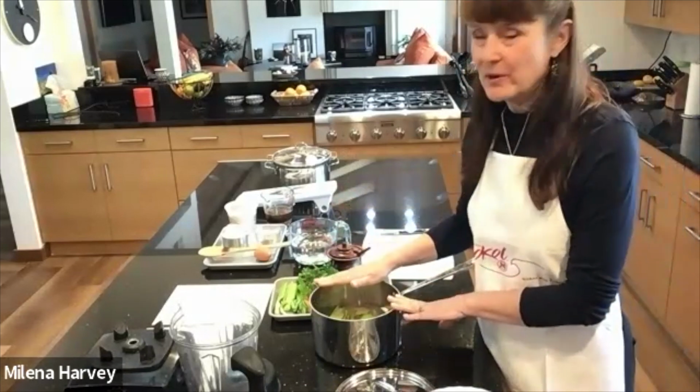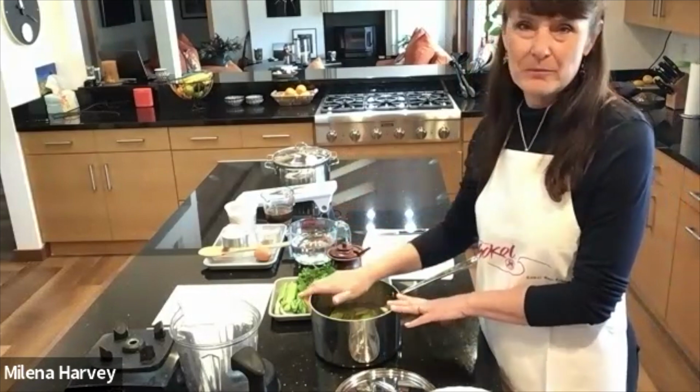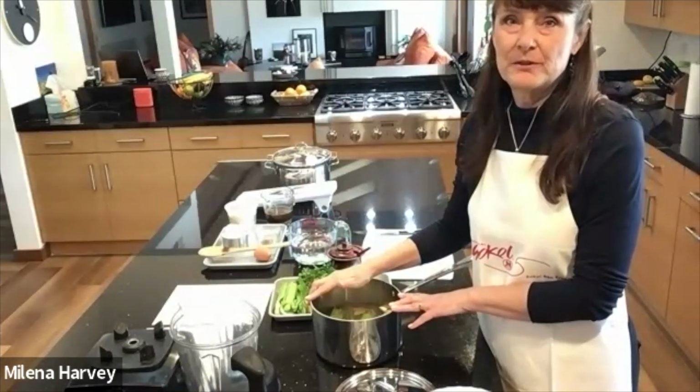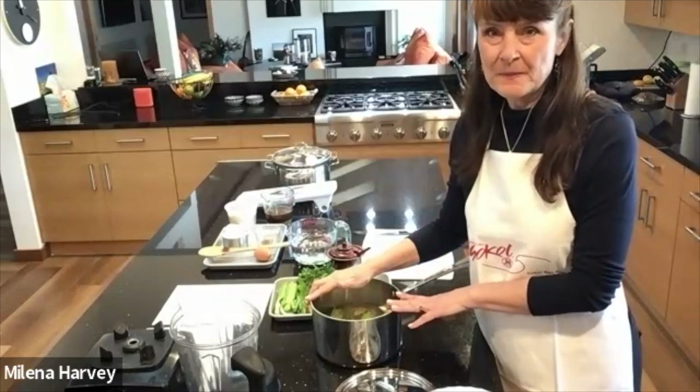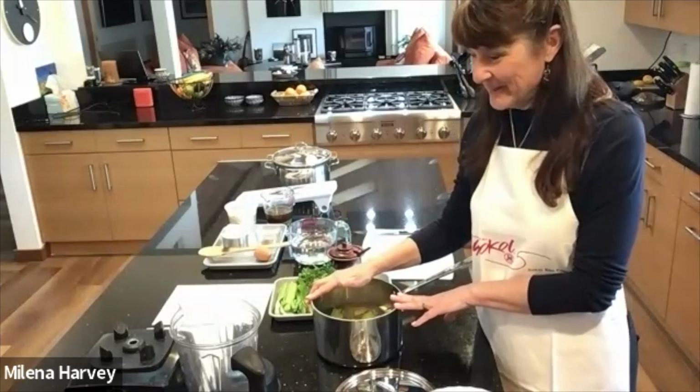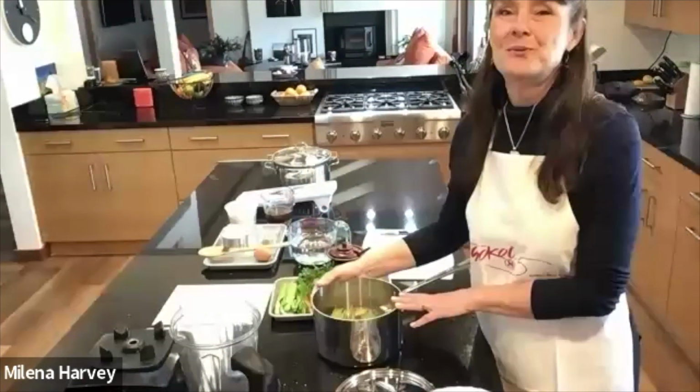So now it's gonna go on the stove, and I'm gonna let it cook for about an hour. The longer it cooks, the better. For today's purposes, an hour will be fine. So I will get back to you with how to make the knedlíčky a little later, and I will send it over to Simona.